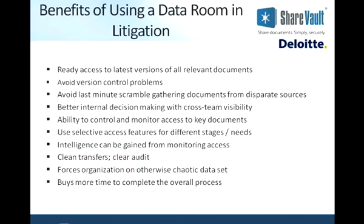And I like to use a data room because it gives me ready access to the latest version of all relevant documents, whether it be a subpoena or information around requests for production or the documents themselves, the data and the evidence. It helps me avoid version control problems and that last-minute scramble to gather documents from a lot of different sources. It helps me make sure that the internal decision-making that our team engages in is visible across teams, so back to that idea of transparency, and it helps me control and monitor access to key documents, not just within my team, but also when we look at sending this information out to third parties.